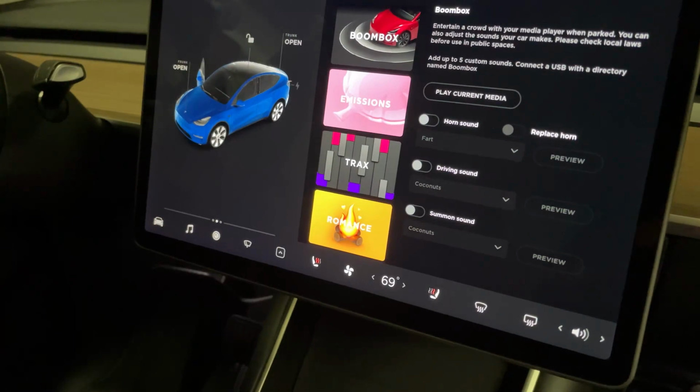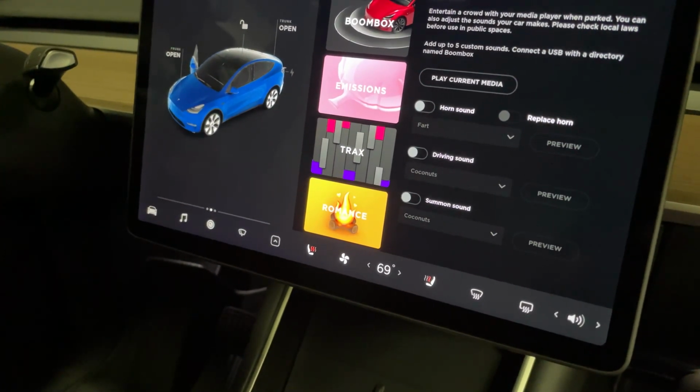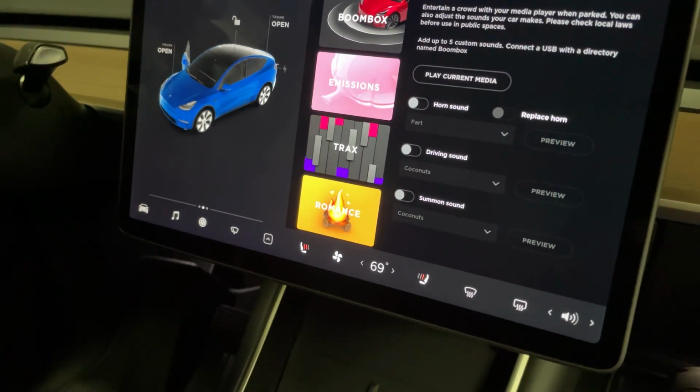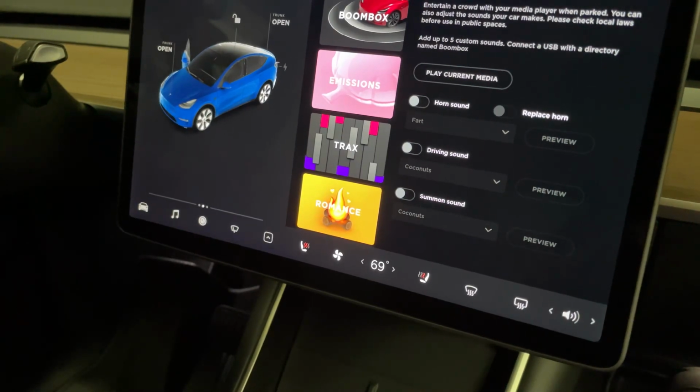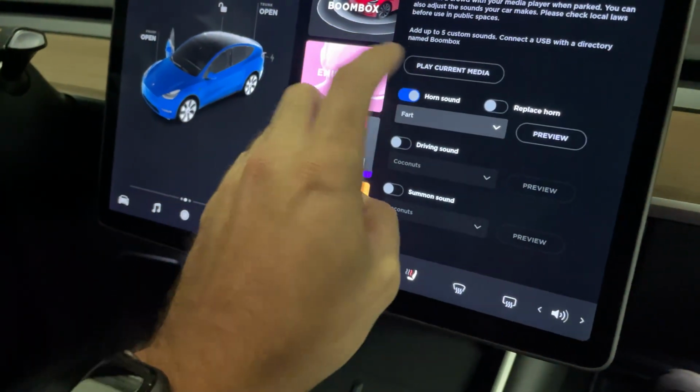Boombox. Entertain a crowd with your media player when parked. You can also adjust the sounds your car makes. Please check local laws before use in public spaces. Add up to 5 custom sounds. Connect the USB with a directory named Boombox. So let's just give this a go.